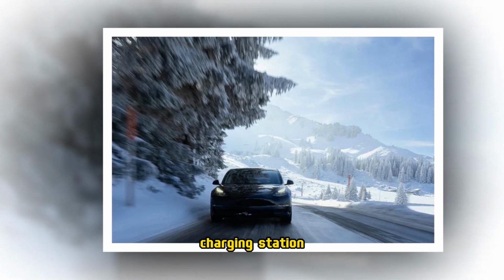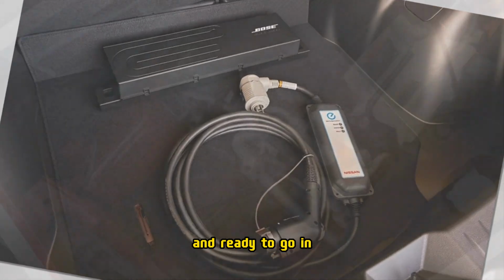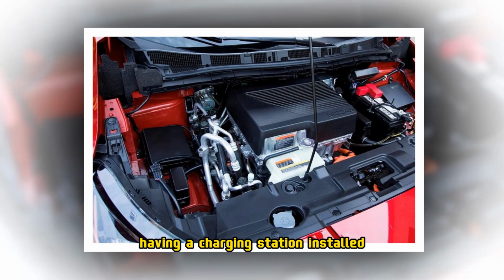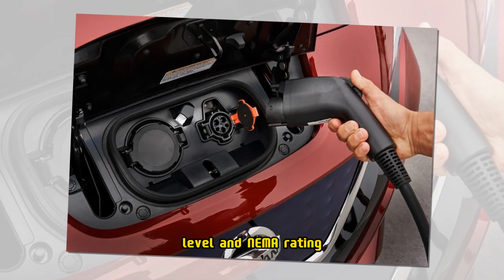Installing an EV charging station in colder climates. Many EV drivers have chargers installed at home to keep their vehicle's battery charged overnight and ready to go in the morning. If you are thinking about having a charging station installed, there are two main characteristics you will need to keep an eye out for: the charger's level and NEMA rating.